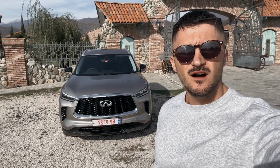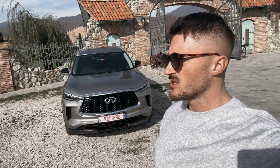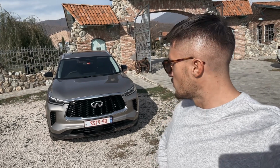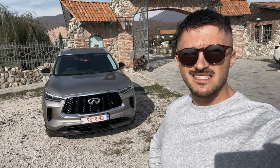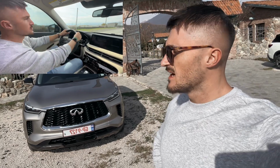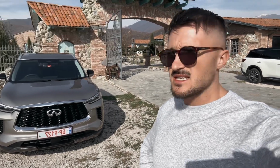Hello world, I am currently in the beautiful country of Georgia in Europe, or it's between Europe and Asia, but I think they define it as Europe, with Infiniti Middle East for the launch and drive of the all-new Infiniti QX60. We've been doing quite a bit of driving with this car this morning, and I've got to say I'm very impressed. I've never been a huge fan of Infiniti.